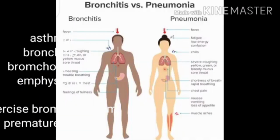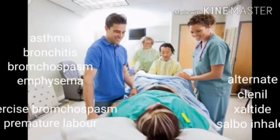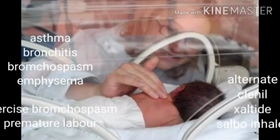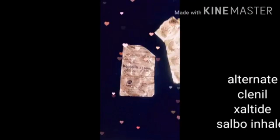Okay, let's start about the alternatives. If you don't have the medicine available, then we can use its alternatives like Clenil, Salbo inhaler. These are also the same salt, salbutamol, which is a beta agonist. That is the best medicine for asthma.